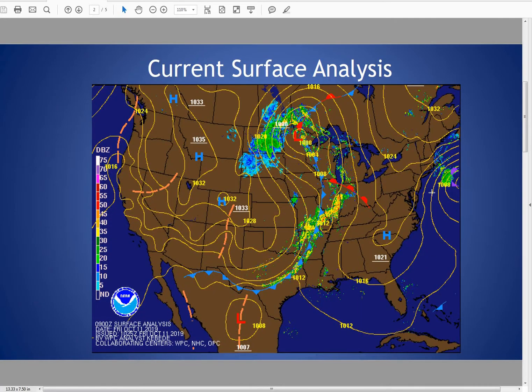Here on the surface analysis, you could see that low there off of the northeast coast, and we do have some weak high pressure building across the southeast United States. That's also helping to give us some beautiful clear skies out there this morning. As we go into the next couple days, we'll get this front starting to approach the area, and it's going to kind of wash out as it approaches the area and then pick up some moisture as we go into Sunday, and then that's when our next chance of seeing some rain will be across the Delmarva.